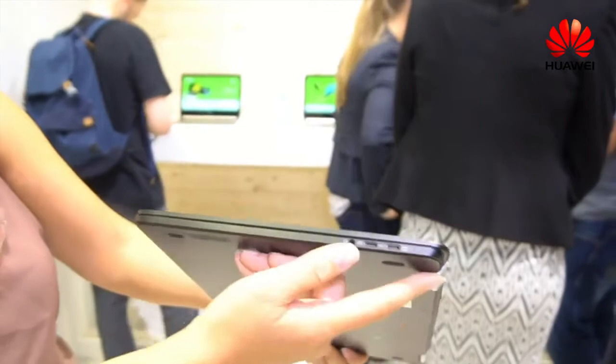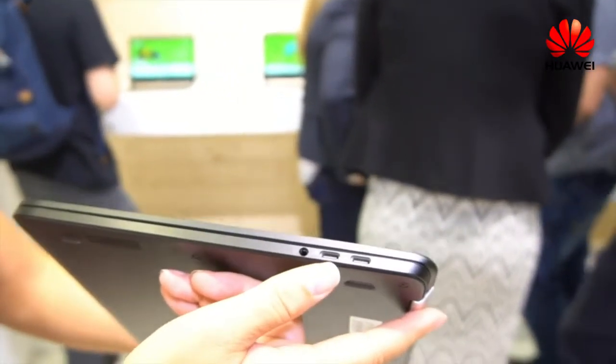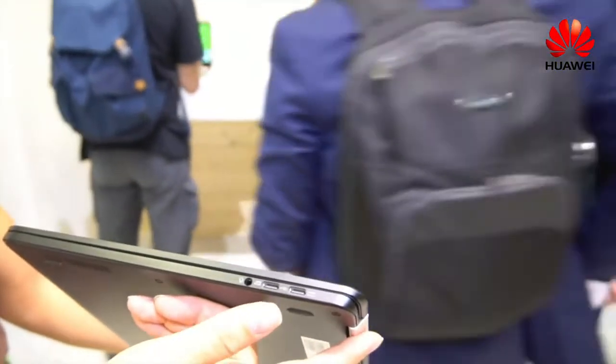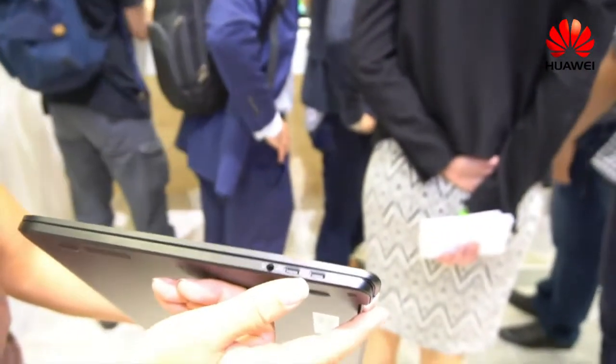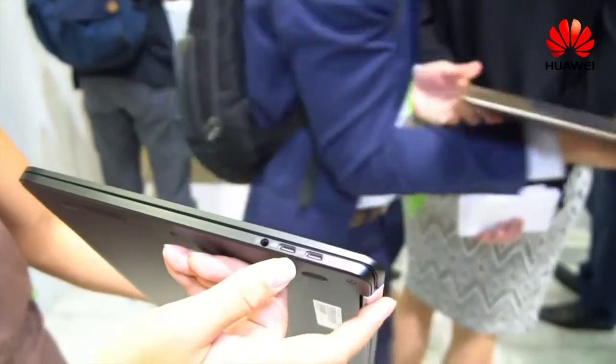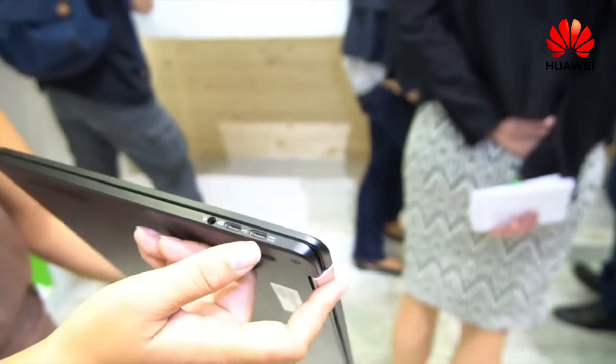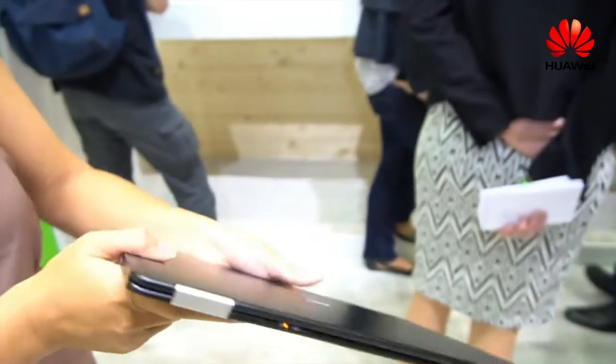If we check out this side, we have two USB Type-C, which is really good. On devices this thin, like the MacBook or the ZenBook 3, we have only got one Type-C. I like having the two options because you can power one and then transfer data with the other. Sometimes you have to unplug something in order to transfer stuff. So I'm really happy that they have that.